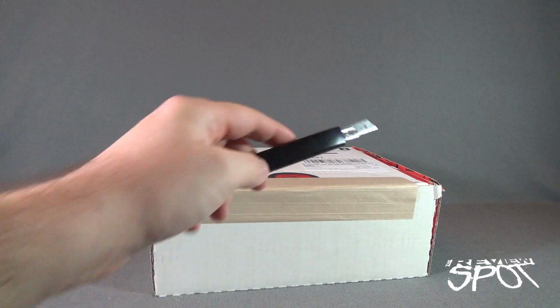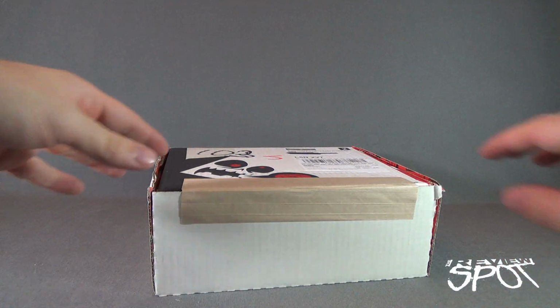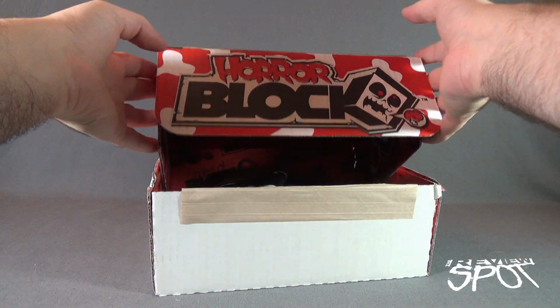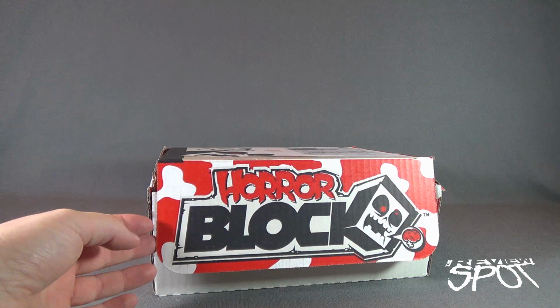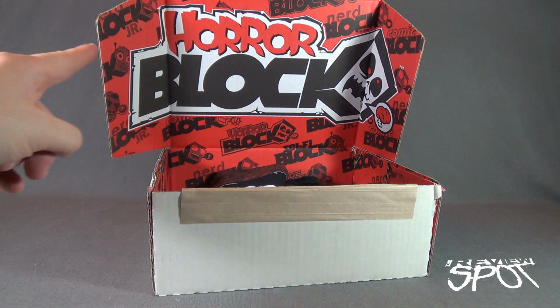Let's grab Old Red. Stop talking, everybody says. Spot, just open up the box. Let's do that right now. So it is a different looking box, but let's find out what's inside. See if the goodies are still as good as... See, I love that.